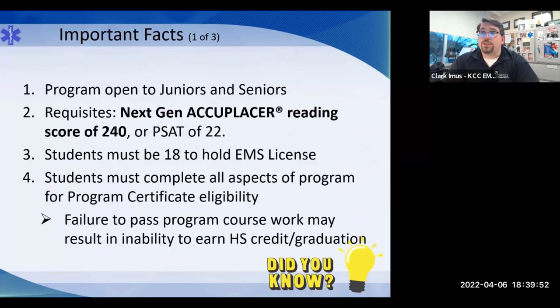Additionally, students have to make sure that they complete all aspects of the program to be eligible for program certification. So that includes completing the different classes, maintaining an appropriate GPA, completing your rotations for clinical and skills that are required for lab. If those are all completed appropriately with the proper grades, students will be awarded their high school credit. They'll be awarded the college certificate. They'll be awarded the ability to take that national certification exam and then be eligible for licensure. We have to point out that if a student fails to meet those requirements, there's always a possibility that they could potentially fail their high school component. So it's very important that we have a good support system, both in the school and out of the school, to make sure that they're going to be successful throughout their journey.